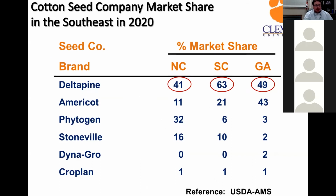As far as the Southeast market share, we're heavily planted into Delta Pine. Again, a lot of it 1646, it's estimated that 63% of our crop was planted to Delta Pine varieties, with 49% in Georgia and 41% in North Carolina. North Carolina plants a little bit more earlier maturing varieties. A lot of the PhytoGen material does pretty good up there. And then Georgia prefers a more full season, so they plant a lot more of the Americot cottons.